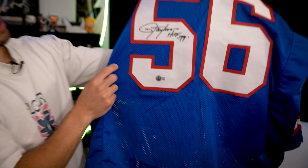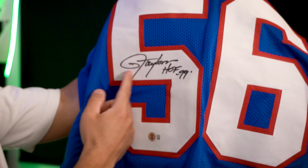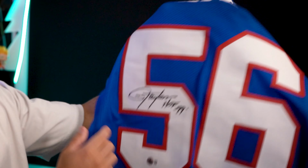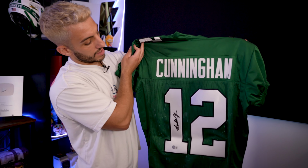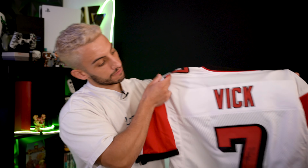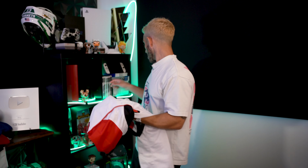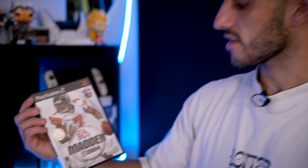And once again, it is signed with his Hall of Fame induction year. Honestly, one of the prettiest signatures of any of the signatures we got. So shout out LT. Then we got another one from the Eagles here, another legend. We got Randall Cunningham. And then we got one of my favorite players of all time, Mike Vick on the Falcons. Growing up, I played Madden 04 religiously, honestly. This was probably one of the games I spent the most time playing growing up.